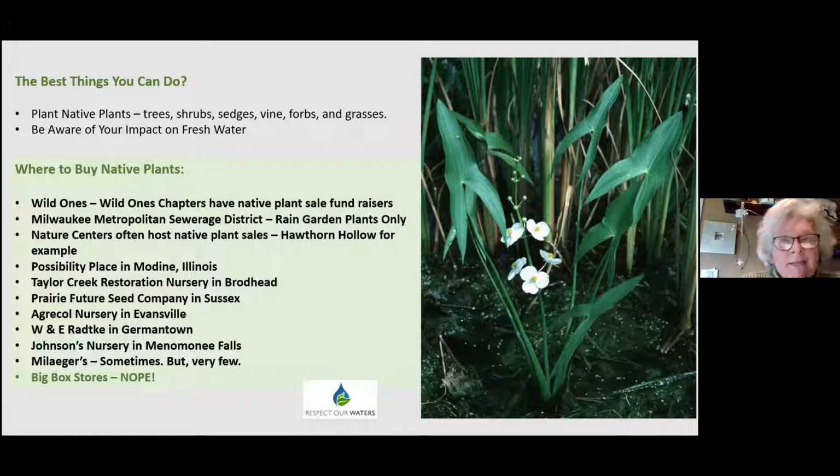And my favorite, I'm not shy about saying this, my favorite is Possibility Place in Modine, Illinois. Their plant stock is utterly outstanding. They are botanists, and all they do is propagate native plants. And they have permission to collect in southeastern Wisconsin and northern Illinois and other parts. And so oftentimes you can get something called local genotype species, which is very important. Taylor Creek Restoration Nursery, again, they are excellent. You cannot go wrong with Taylor Creek.